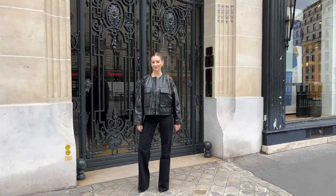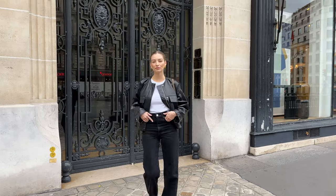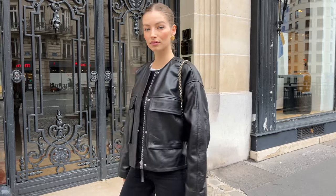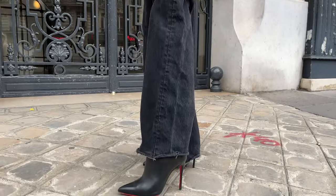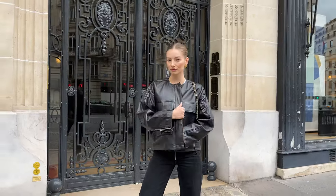If you have watched previous videos, you know I love this look. I think it's very chic and put together. This jacket is still available because I just bought it. I love the gold details. And to give me some height, I am wearing these high heel boots.